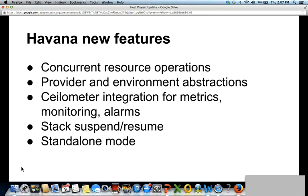Next, we've got the provider and environment abstractions. So this gives you a way of changing the way a stack behaves without actually modifying the template. Instead, you provide a separate environment which specifies different behaviors for a given resource type. This environment can be specified at the cloud operator level or at the individual user level. So a cloud operator might want to provide some different resource types that provide slightly different behaviors from the standard resource types, or they might want to override the default behavior of a core resource type to integrate some particular behavior of their cloud.